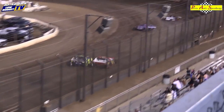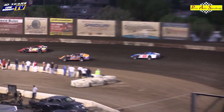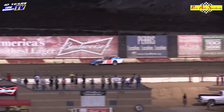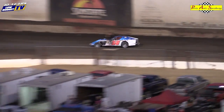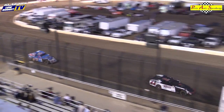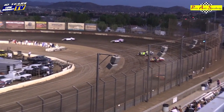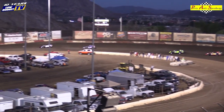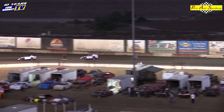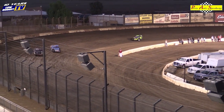Battle for the transfer spot. Actually, no, that's just a battle for third. Now the 50 is going to close in on them. That's the number 50 of Stephen Bam Bam Fangmeyer. And rounding out the field, the number 58 of Scott Calvin. Chaz Baca and the number 75, coming out of Perris Auto Speedway from Mesa, Arizona.